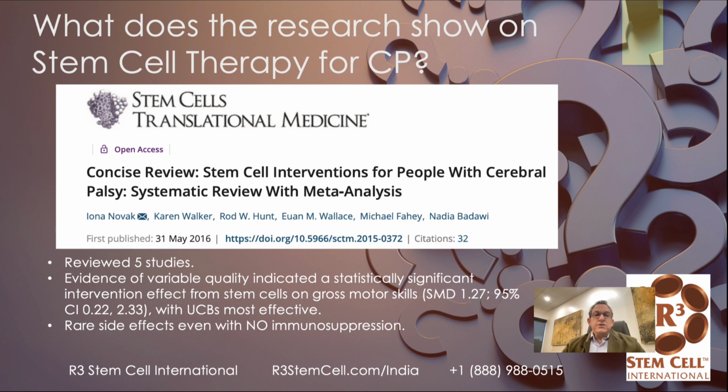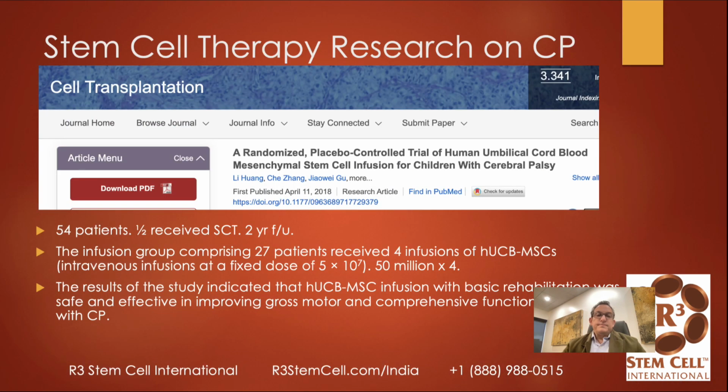All right, so let's look at some research studies. Stem cell interventions for people with CP. This was a meta-analysis where they took multiple studies, in this case 5, and they included the results and analyzed them. Evidence of variable quality indicated a statistically significant intervention effect on gross motor skills. What's a gross motor skill? Well, ability to walk is a gross motor skill. Balance is a gross motor skill. Umbilical cord blood stem cells were most effective. Rare side effects and no immunosuppression was used.